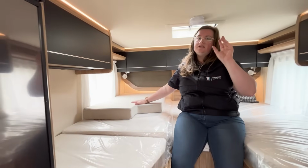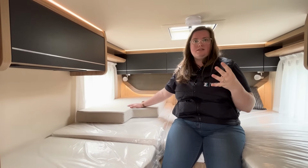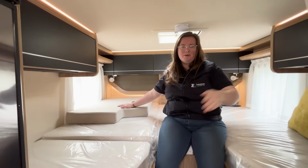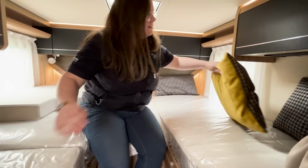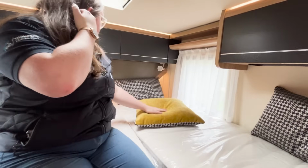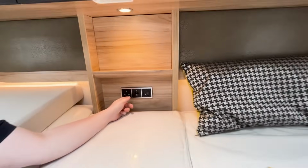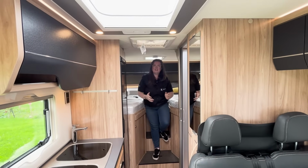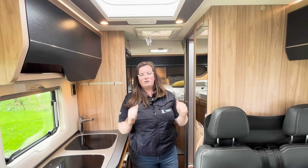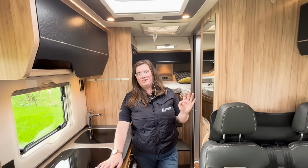This pillow is actually for your front, because this is a 3-berth, 4-belt. So one more person can come on your adventure. As I mentioned, there is lovely duck feather pillows throughout the vehicle. And then behind me, there is charging points and plug-in points as well. And that is the brand new MLT crossover 4x4 that makes me feel very small.